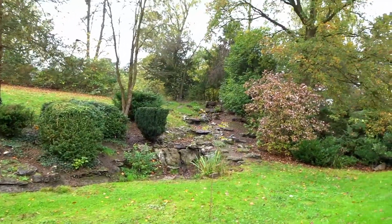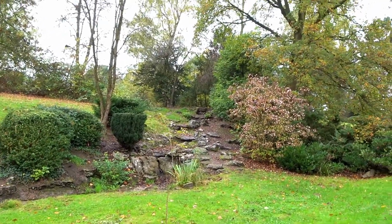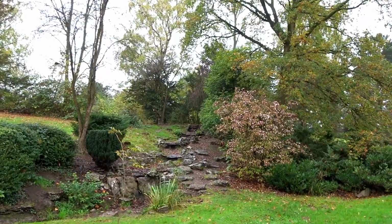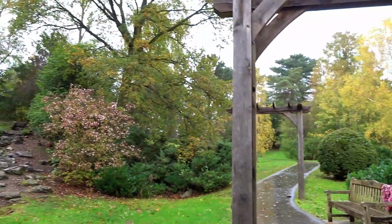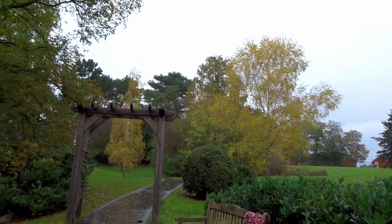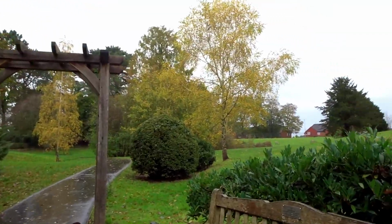We reported the waterfall was actually flowing, but it stopped again. This is the most important thing for the flipping wildlife, why they keep stopping the damn thing. We've got some blossom there coming out. And some nice yellow trees. And a nice memorial.